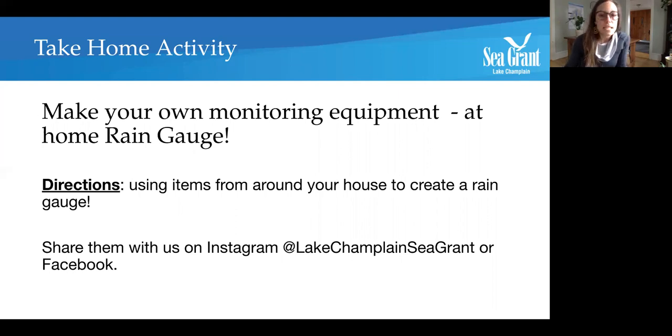So I think one thing that we thought is actually super easy, because it's springtime in Vermont, it's raining a lot. And so we were like, you could make your own rain gauge. And so this is pretty easy. You could do this with any type of plastic bottle or a mason jar, something like that. There are some directions. We're going to post a link here in the chat box for you. There's some directions on how to do that. And so that's a cool take-home activity.